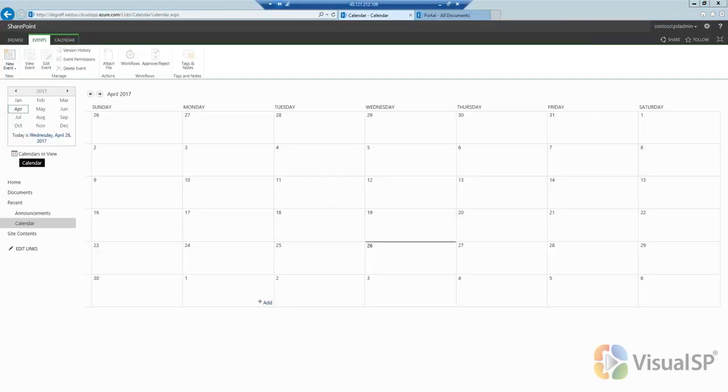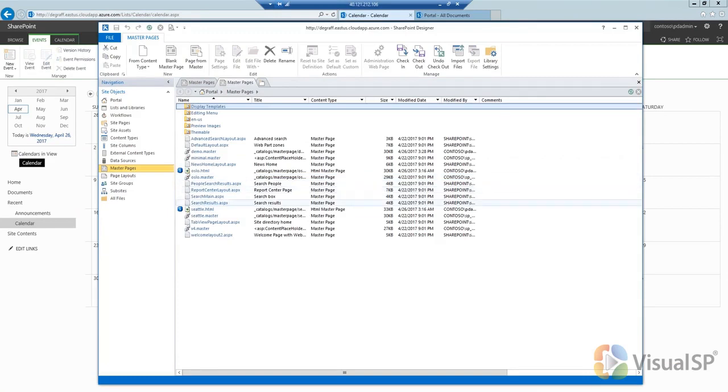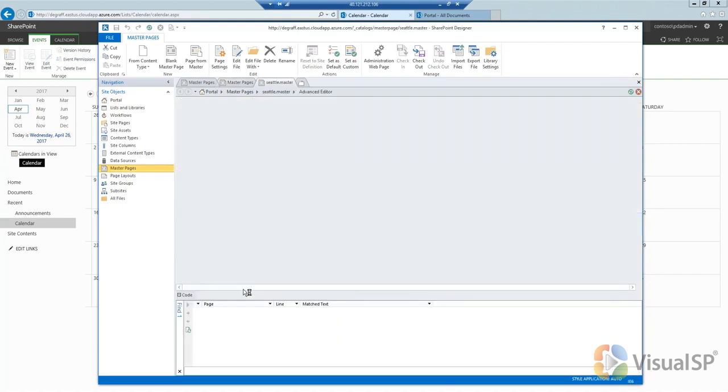So let's go over here into SharePoint Designer. Go to the master page, and let's see. So here's the Seattle master page. So I am going to go ahead and edit in advanced mode.